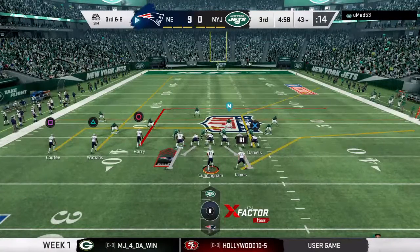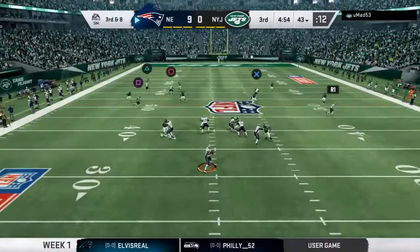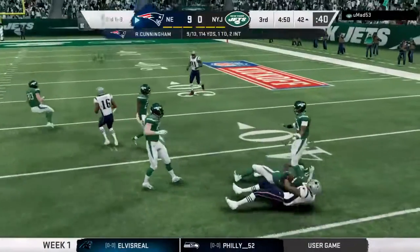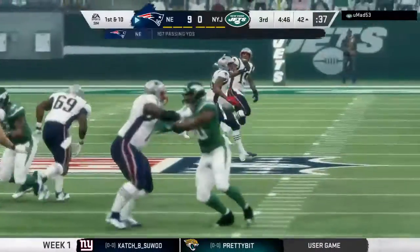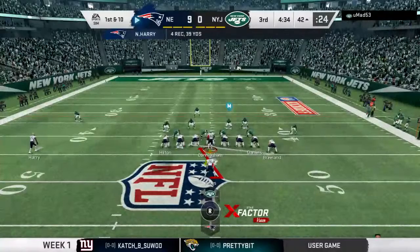50 seconds to mine. Hey, we got to get this stop here, D. To throw on 3rd down. Cunningham. Got his man. That's Harry. And taking it across midfield and inside the 45. Give him 15 yards on that one, and New England has a 1st down.